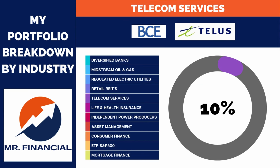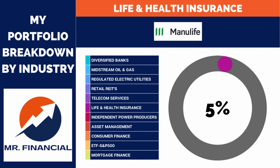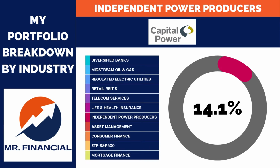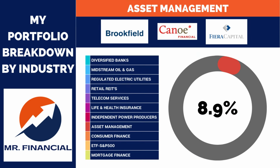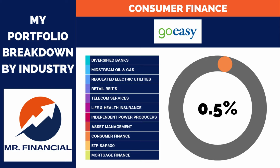You see there, our telecom services make up 10% of our portfolio. Life and health insurance makes up 5.1% of our portfolio. Independent power producers make up 14.1%. This will drop to about 10% at build-out, as I mentioned with Capital Power Corporation. Asset management makes up 8.9% of our portfolio. Consumer finance makes up a massive 0.5% of our portfolio. This will eventually get to 5% at build-out.